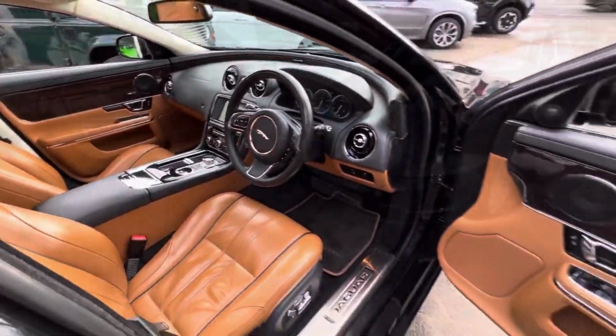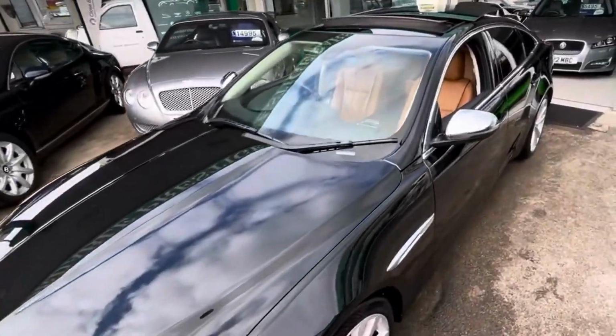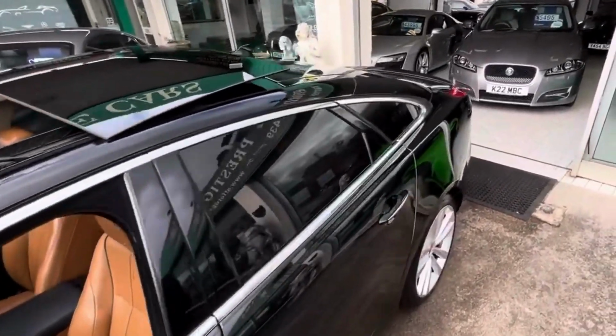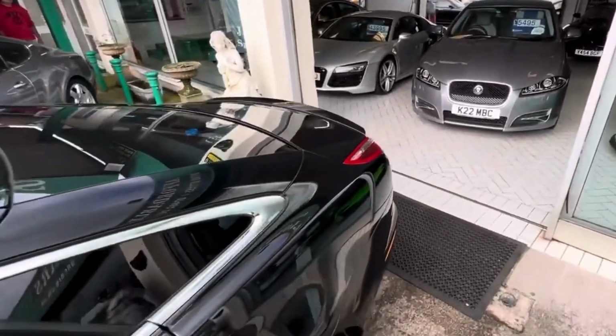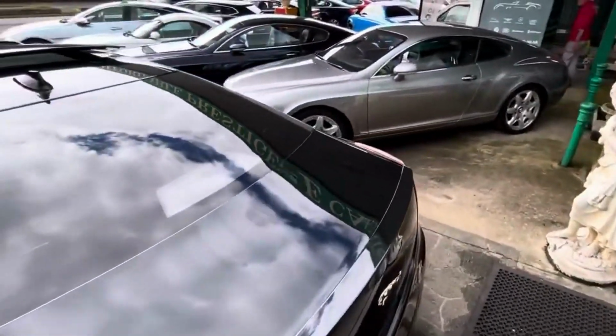The reason why we say this spec might be perfect though is because of its combination of trim. Of course, that black exterior, you can't really go wrong with black on a Jaguar XJ, but in particular with that gorgeous London tan interior, it is a stunning looking car, and of course with those gorgeous wheels as well.